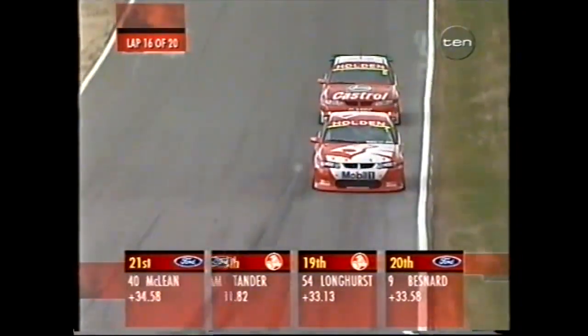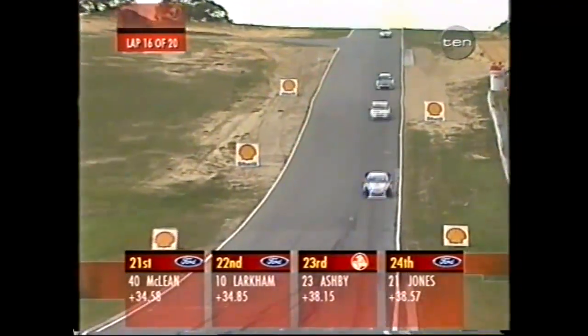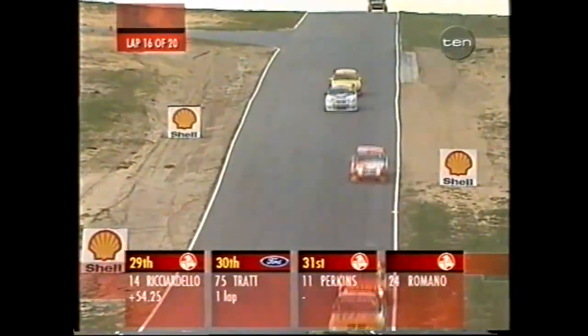And it's a fabulous run down the hill. It's a roller coaster ride over the brow into the braking area. The braking area is uphill. Here are the margins. There's Seaton. Further back it's Murphy, then Lowndes, then Kelly, then Morris.